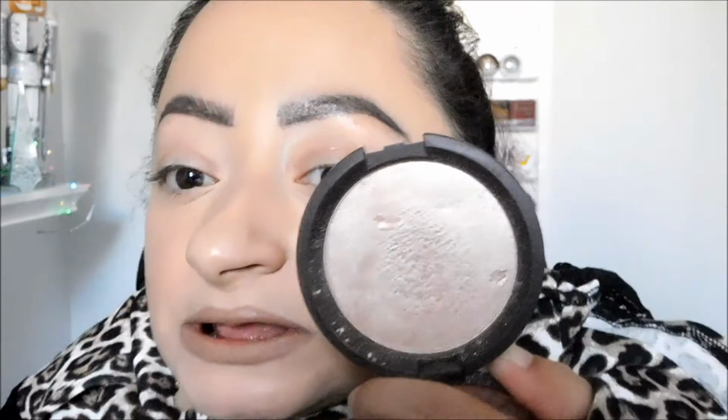I wear this a lot, and I mostly wore it in 2017, and it's just a really pretty highlighter. This is more of a champagne type of highlighter, and it's one of those intense highlighters that a lot of people look for. I'm almost going to hit pan on this because you can see a huge dent in there, but a little bit goes a very long way. I think Becca does some of the best highlighters.